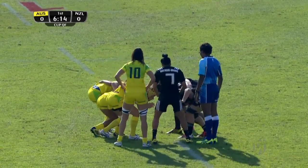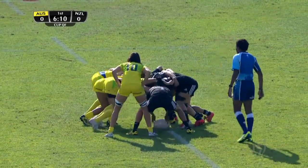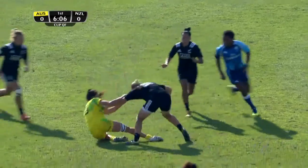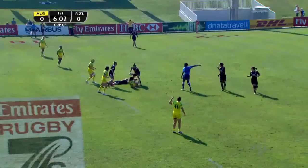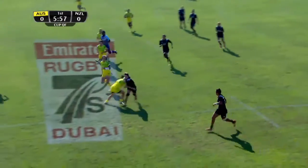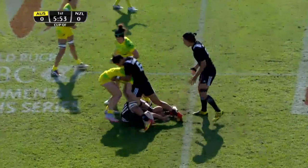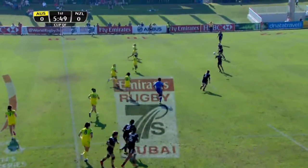She was enormous yesterday. Sarah Goss made some very telling tackles to save her team on a couple of occasions, particularly in their last game of the day. Advantage. The only advantage here for New Zealand is Blyde tries to get around Cherry. She's up to it, makes the tackle, and now Goss fishes it out, shovels it across the park to Tuvik.